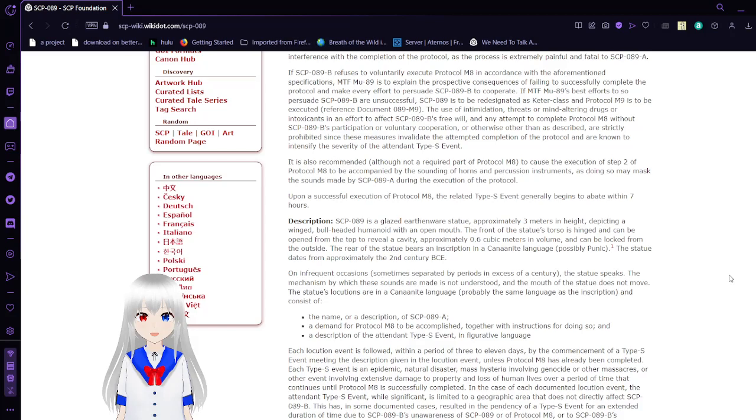It is also recommended, although not a required part of Protocol M8, to cause the execution of Step 2 of the M8 protocol to be accompanied by the sounding of horns and percussion instruments, as doing so may mask the sounds made by SCP-89-A during the execution of the protocol.